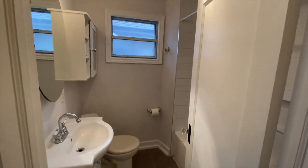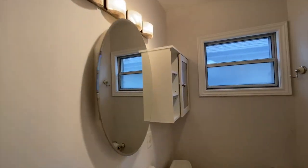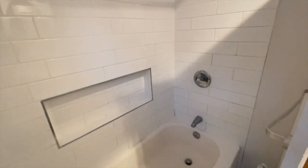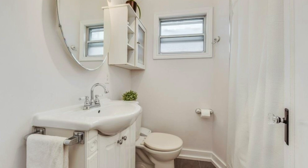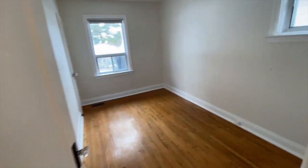And this is our second bedroom. But first we will look at the bathroom, which has a window and multi-light and a medicine cabinet and another medicine cabinet and tile on 3 walls. An original tub. Pedestal sink with storage. I don't think they're called pedestals. And then the second bedroom is still a good size.